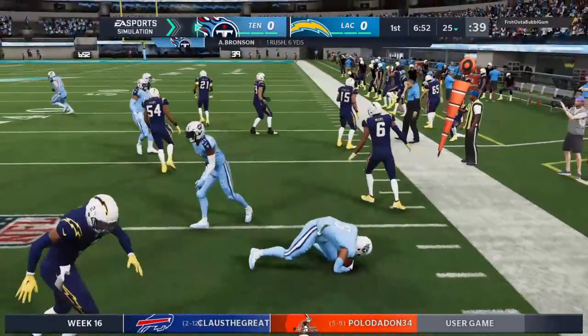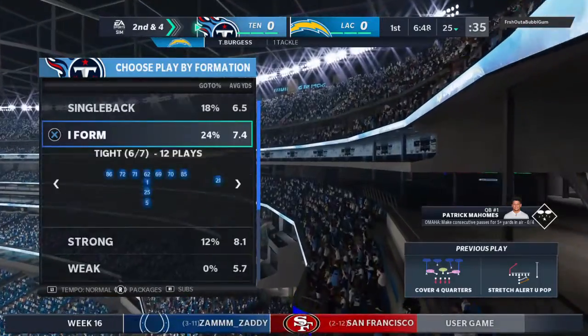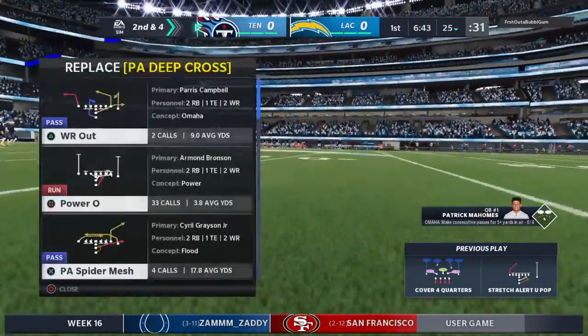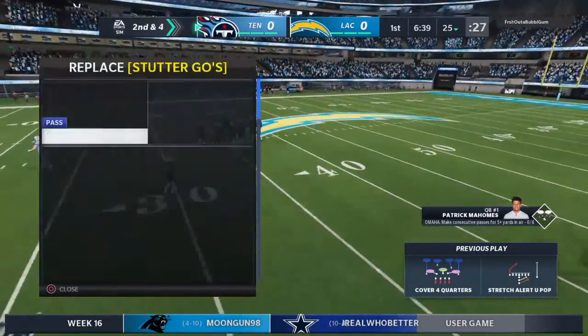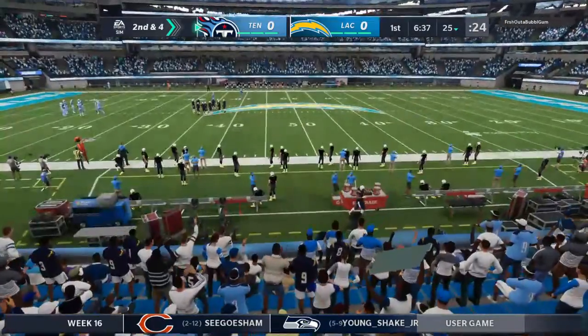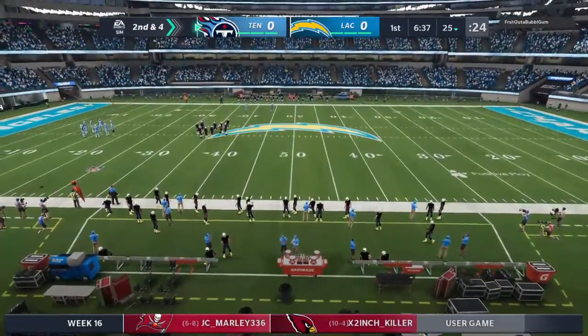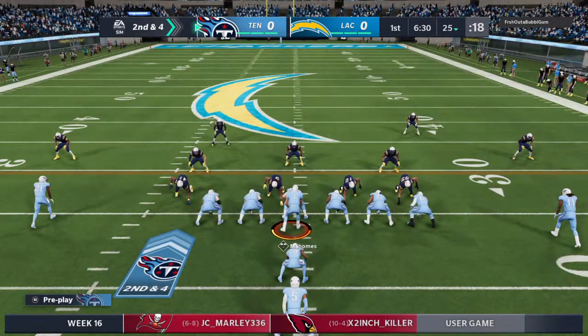At the 25 after a gain of 6. Decided to hand it off that time on the run-pass option. Appeared to be an easy decision. Just gave it inside. Nice steady gain at the 25-yard line. The last run got 6. Now 2nd and 4.